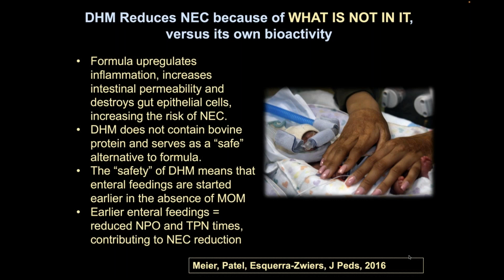Donor human milk doesn't contain bovine protein, and the data, as well as the years of experience with donor human milk, we've come to see it as a safe alternative to formula so we can start feedings earlier. By starting feedings earlier, then we get the byproduct effect. Earlier enteral feedings, we reduce NPO times, we reduce TPN times. TPN is separately inflammatory as well. So the sooner we can have babies onto full feedings and without a line for feeding and without TPN, then we reduce the risk of sepsis. So what we see is, again, donor human milk has a very important role, but it isn't because of what's in it, it's what is not in it.